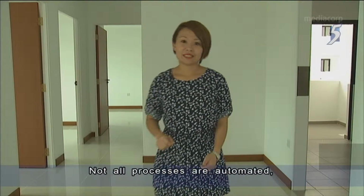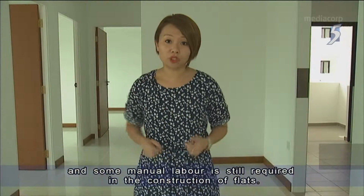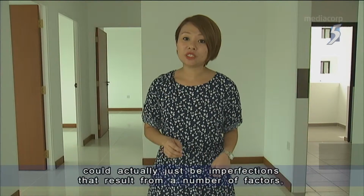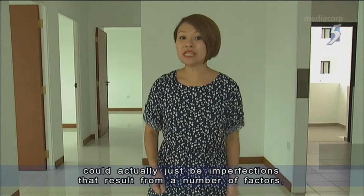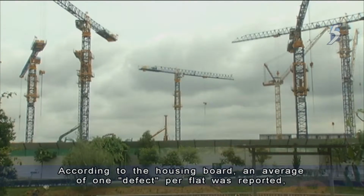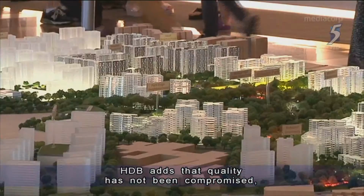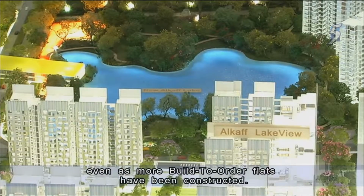Not all processes are automated and some manual labour is still required in the construction of flats. As such, HDB says that what flat owners report as defects could actually just be imperfections that result from a number of factors, such as individual workmanship. According to the Housing Board, an average of 1 defect per flat was reported for projects completed in recent years. HDB adds that quality has not been compromised, even as more build-to-order flats have been constructed.